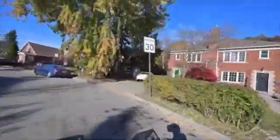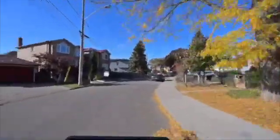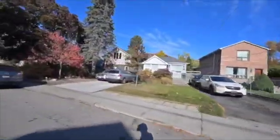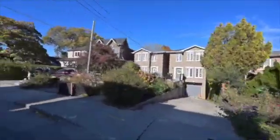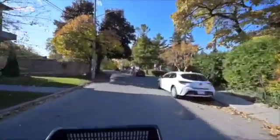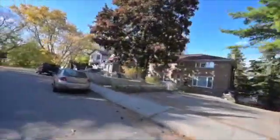Very, very quiet street, and the houses on my right back onto the Taylor Creek bike path that we were on just a few minutes ago. So this is a very desirable street, and again, very, very quiet. It's circular, so you end up back on Westlake Avenue anyway, so you tend not to have very much traffic along here. One of my favorite streets in the Woodbine Lumsden community.